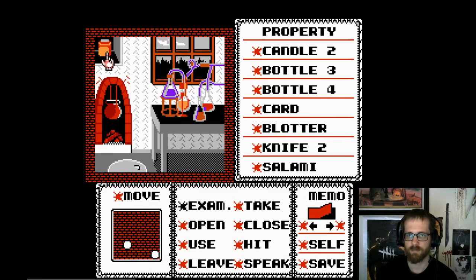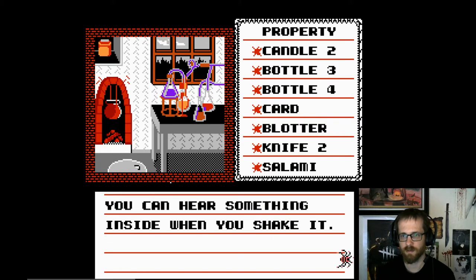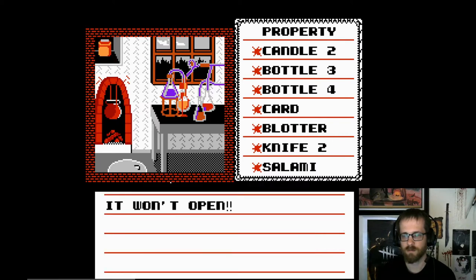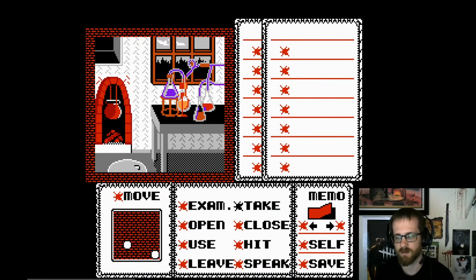What's in the safe? Jar's made of an extremely hard substance. It says cookies on it. You can hear something inside when you shake it. Dude, is it a cookie? It won't open. Well, crap. Take jar 3.